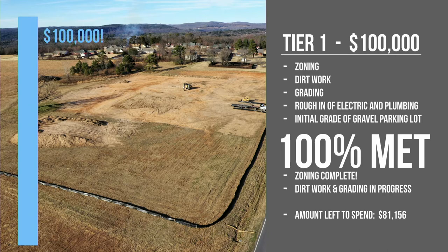So $81,000 in tier one to be spent. We're excited to get that done. The rough and electric, in other words, putting trenches in the ground with electric and different plumbing in place, will happen after our shaping, and then also hopefully we can get our pad built for the pavilion. So let's go to tier two. We already have dollars come in for tier two as well. So we're sitting on go, and you're going to see things really happen quickly here very soon.